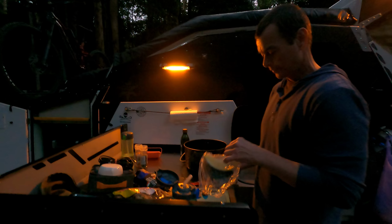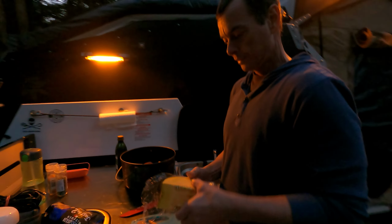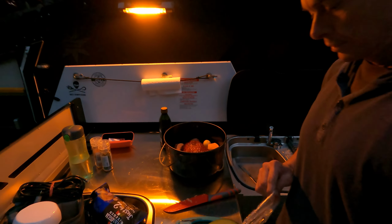That's cooking good looking. Got some pumpkin from our garden. And some beef.